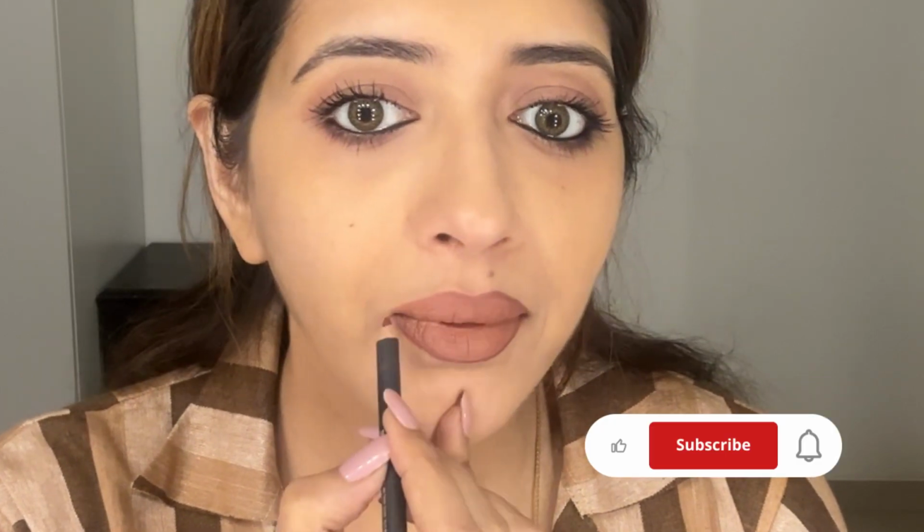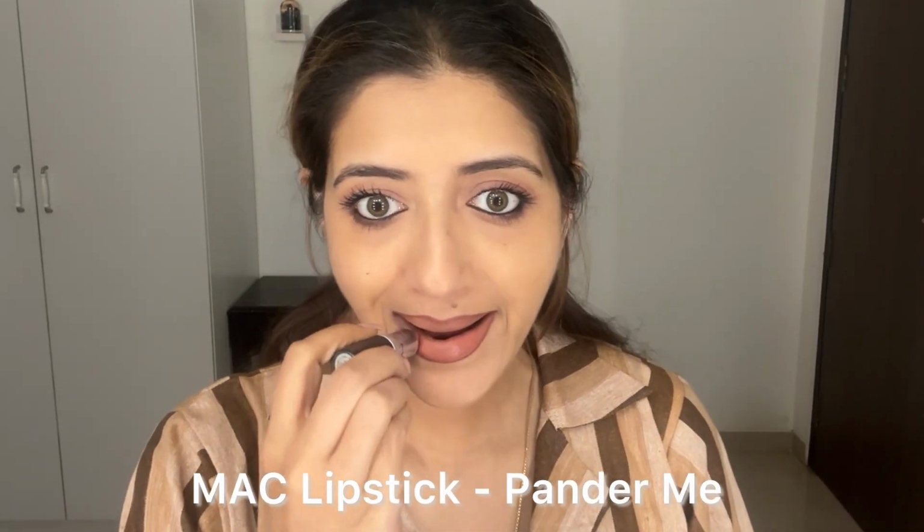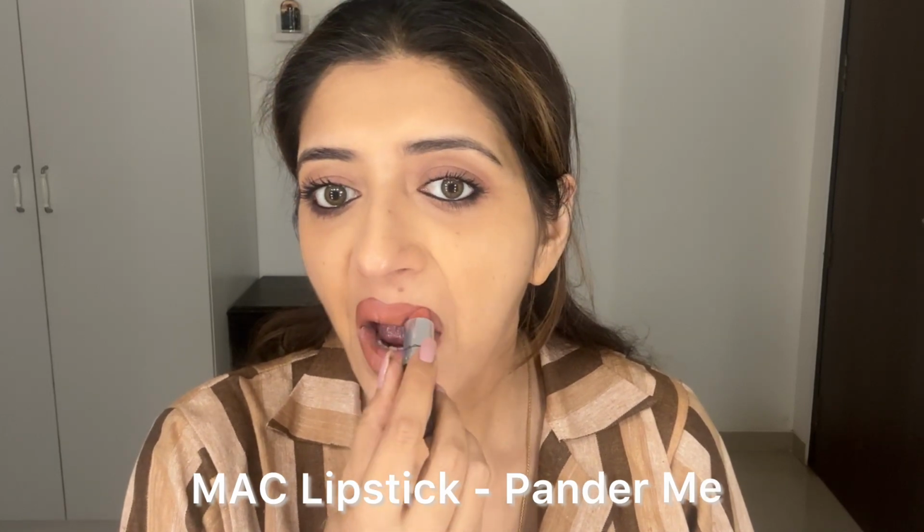Now I'm going to take a darker lip liner. This Plum by MAC goes with everything. It's a brown. Just choose a brown which is not too dark, not too light, kind of blends in well. And that's what I'm going to define my lips with. I kind of end up using this shade with most of my lipsticks. I'm using Please Me by MAC, which is a very nice nude shade and goes with most Indian skin tones.